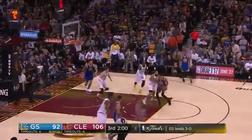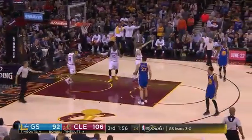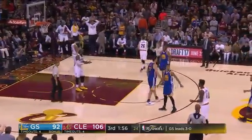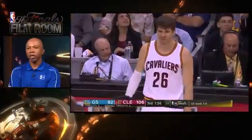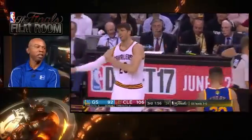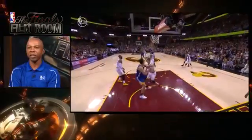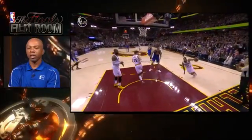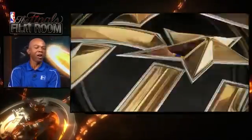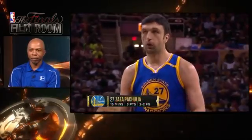Iguodala stymied by LeBron. Here's Livingston, mid-range game. Can't believe he missed it over Deron Williams. And I tell you what, that foul will go against Cleveland. But again, great offensive execution and recognition, putting Korver in difficult situations. On that one there, he's got to go down and try to keep Zaza Pachulia off the backboard. And I tell you what, that's a tough way to get a foul called against you if you're Kyle Korver. Pachulia 1 of 2 at the line in this game.